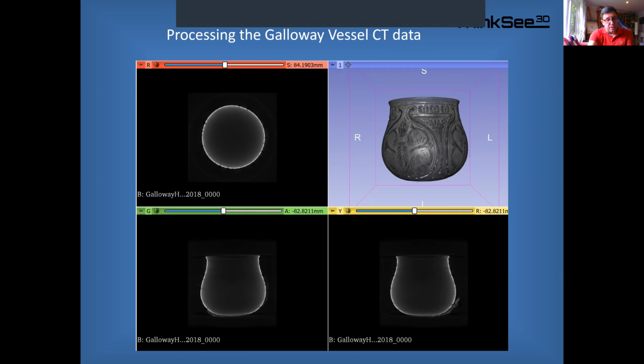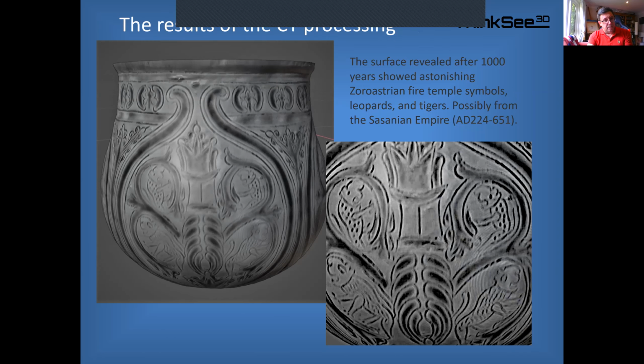It turns out, because the object is made of silver and gold, well, sort of gold leaf, that surface was very, very thin. So to pull out that detail was pretty tricky, and it took quite a few hours to get there. But in the end, I did manage to extract quite a nice surface model of the vessel, and it was astounding to see it. From looking at those fuzzy pictures, you suddenly see this incredible surface. It was very exciting.